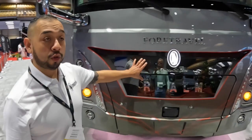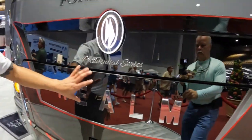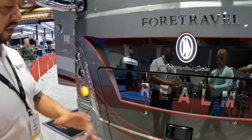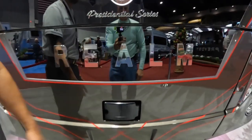2024, we have our new lit badge, and black stainless accents on the front. You can get polished or the black stainless depending on your preference on your paint scheme. Again, with the safety, our onboard OnGuard front-facing radar.